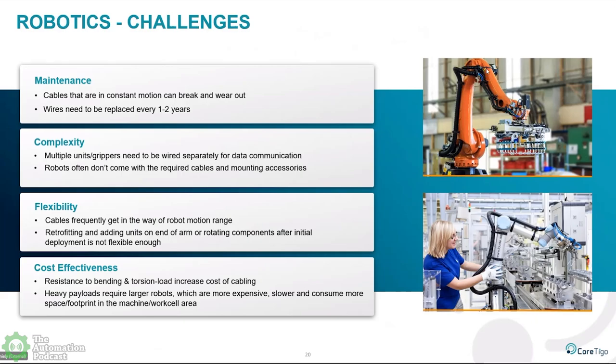These cables are very high-quality, high-torsion cables that are pretty expensive because they need a very high spec in terms of their motion, being able to move flexibly constantly for a year, a year and a half, 2 years. If you could only have power running through the end of arm, and then everything controlled wirelessly, it gives you a big advantage in terms of maintenance, complexity, flexibility, and overall cost of the entire solution.